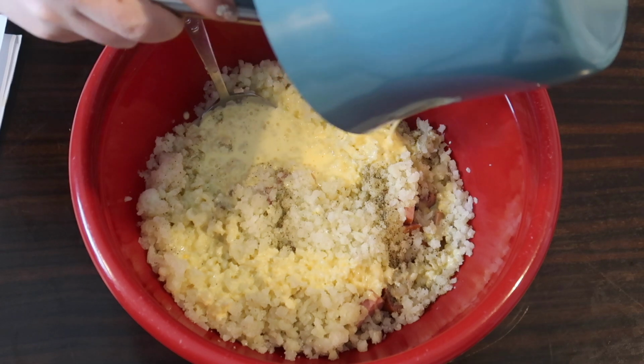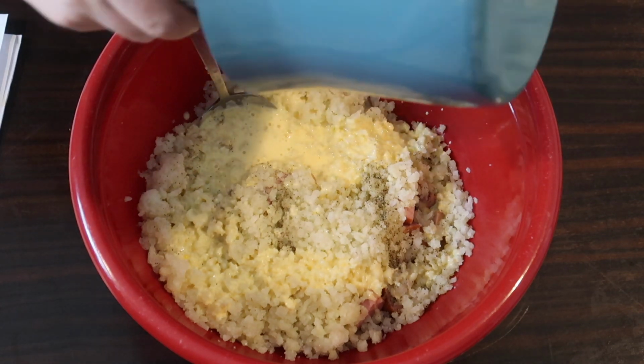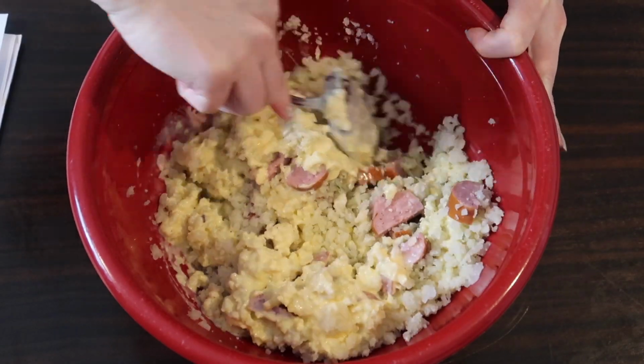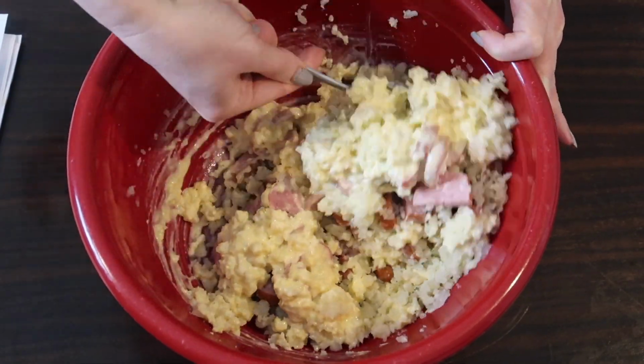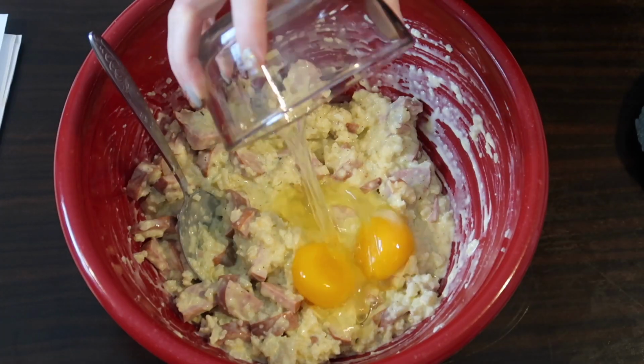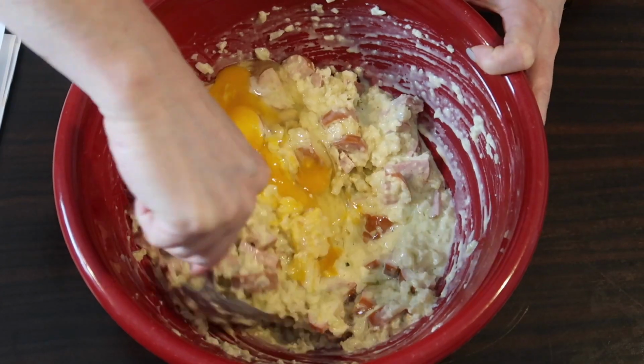Now this wasn't as thick of a mixture as I would like, so in the future I would steer away from this recipe that she wrote and probably add more cheese to make it a little thicker. But anyhow, mixing that all together with my spoon, adding in a couple large eggs, and mixing those in really well.